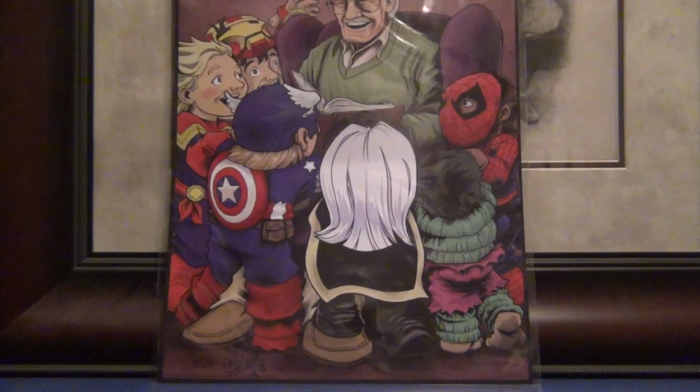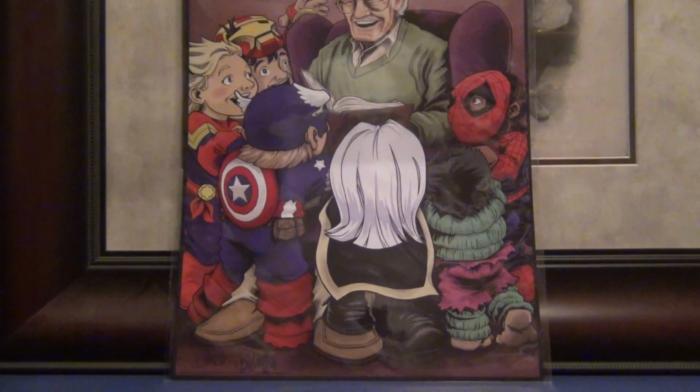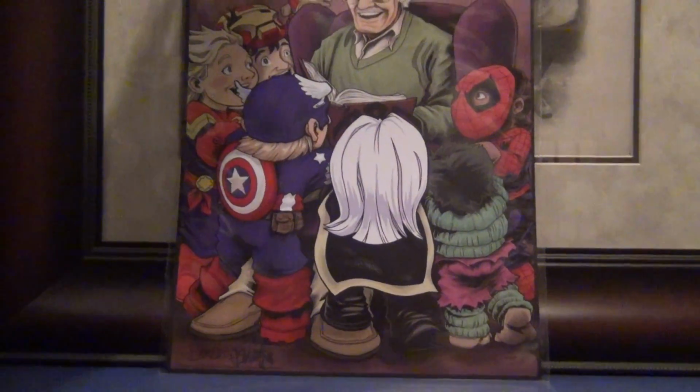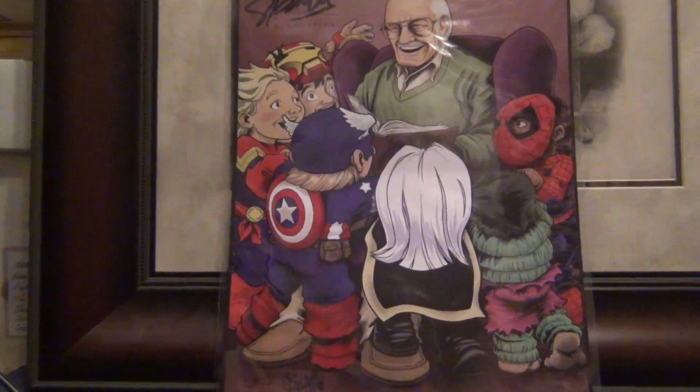And my son's a big Stan Lee fan. He's never met him, but he loves everything that he's done. And this right here is called the Stan Lee Foundation, and he said he wanted to get that one. Proceeds of this go to the Stan Lee Foundation. So he ended up getting that, which I thought was real cool. So anyway, I got those for my son, and I kind of returned a favor to some of my friends.